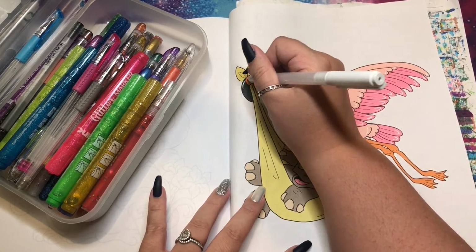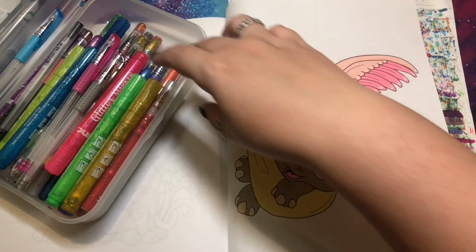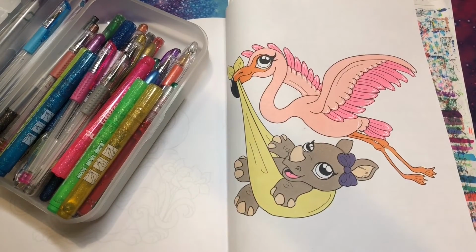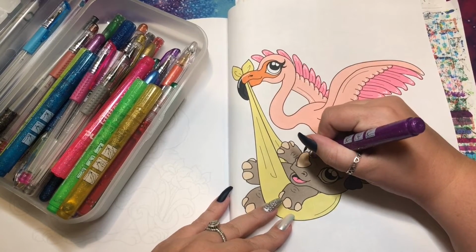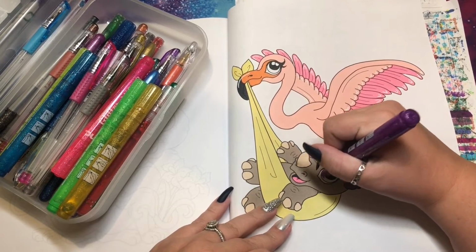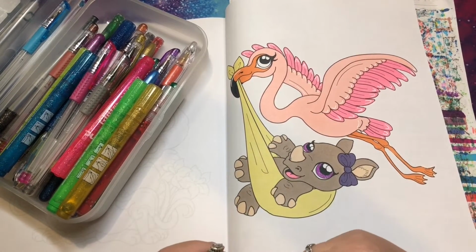I gotta add glitter. What's our glitter plan here? I don't know. What color should their eyes be? I'm thinking I'm gonna give my Rhino a purple eye. So these are the glitter markers from Dollar Tree, and I like them a lot. I haven't found them in a while, but they come in 2 packs, and I think there's 12 colors, and I have 8 of them, maybe 10. I'm definitely missing at least one set.